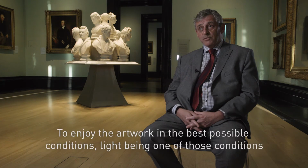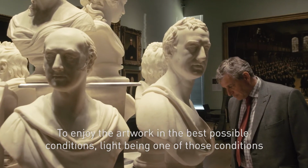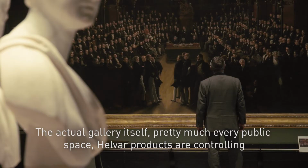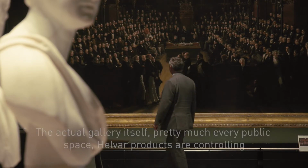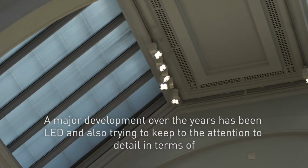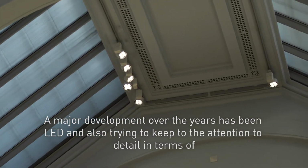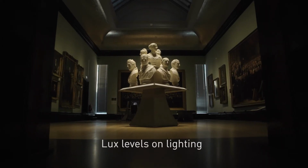In terms of the importance of lighting in galleries, it's very much for the satisfaction of the visitors to enjoy the artwork in the best possible conditions, light being one of them conditions. The actual gallery itself, pretty much anywhere where there's a public space, Helvar are controlling. The major development over the years has been LED, and also trying to keep to the attention of detail in terms of lux levels on lighting.